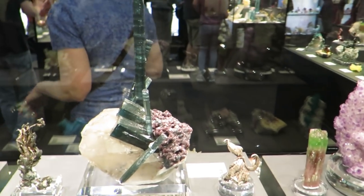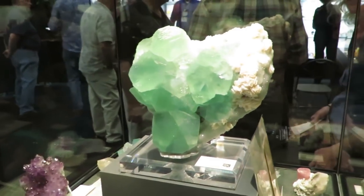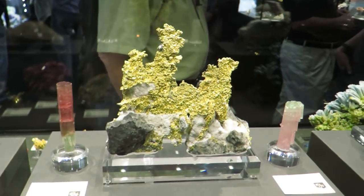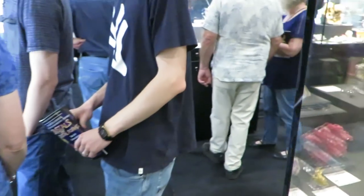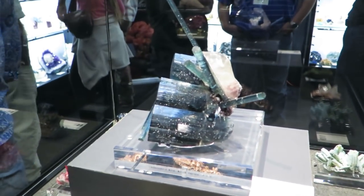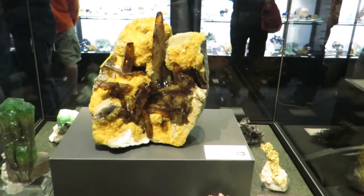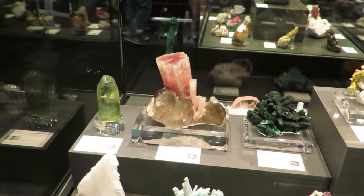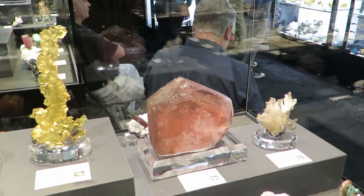Here another incredible huge tourmaline with quartz. A giant fluorite. Here we have another gold and another super color tourmaline with quartz. All these pieces have a price on request. Look also at this other tourmaline with quartz. Beautiful in all the positions. Each showcase has a fantastic piece. Beautiful, really great piece. Here we are with this fantastic gold, morganite.